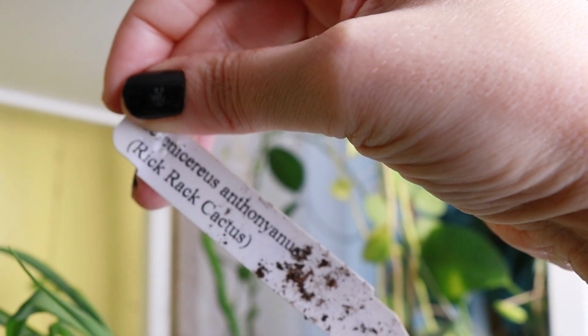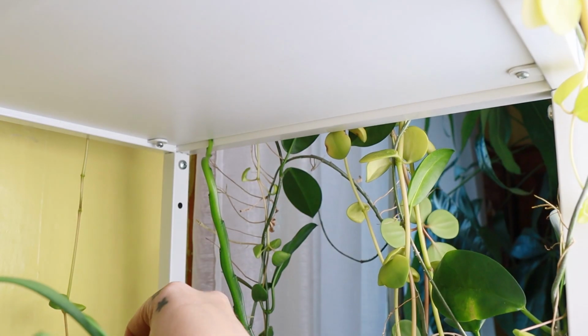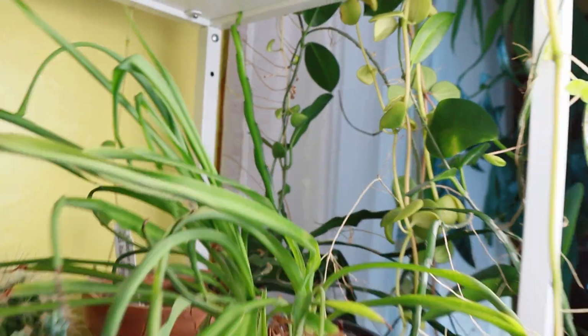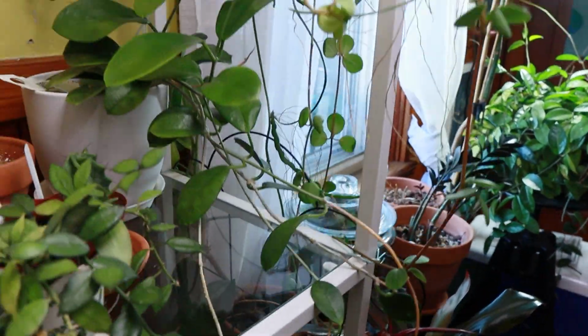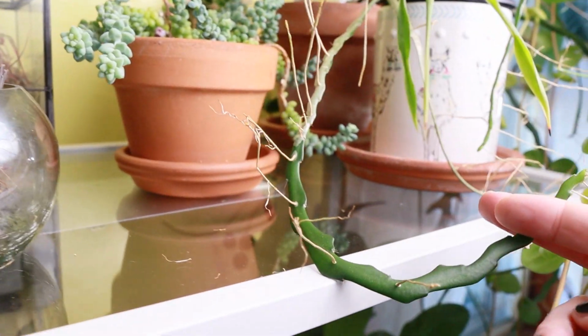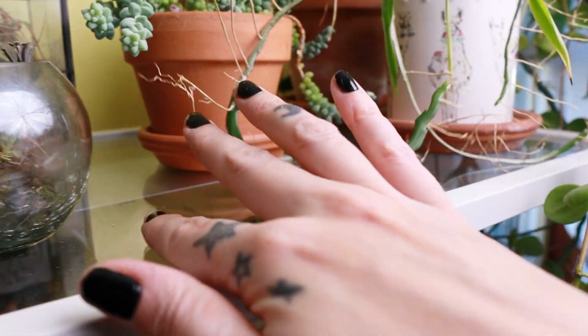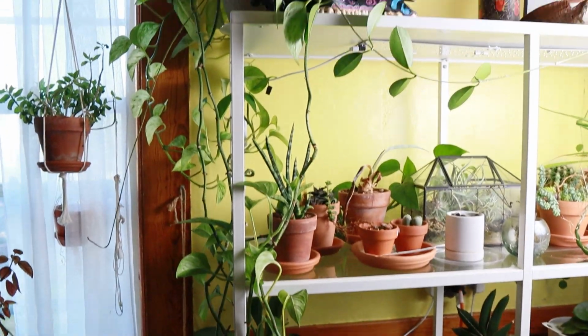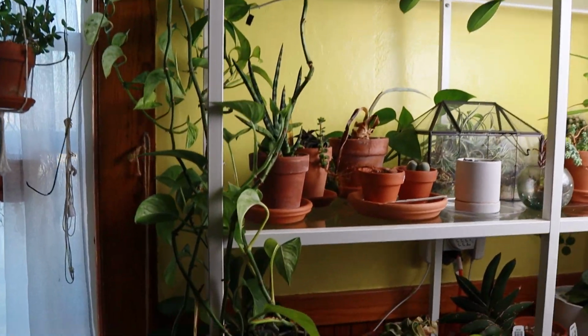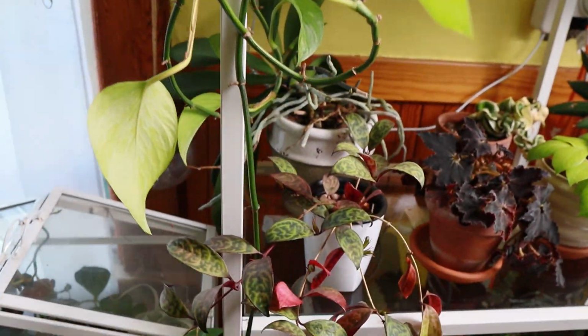And then back here, I've got a rickrack cactus. He's back there. And it just kind of trails all down the side over here. And that one has also wormed its way around, and it's all clearly been a bit thirsty in its time here with me, so that's my fault. So the plants have kind of made their own curtain around the shelf, so it's going to make it really fun if I ever decide to move this.